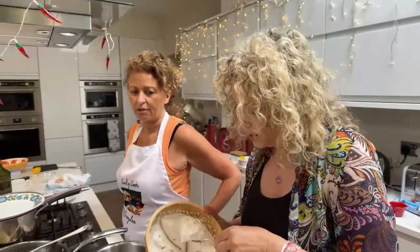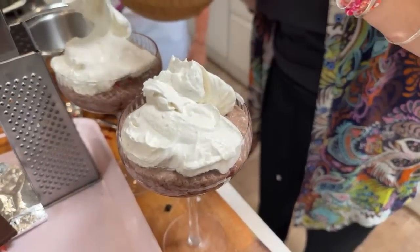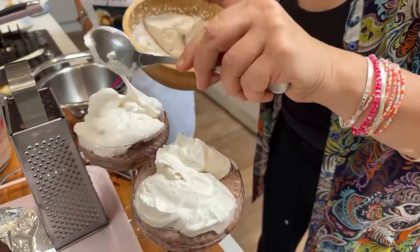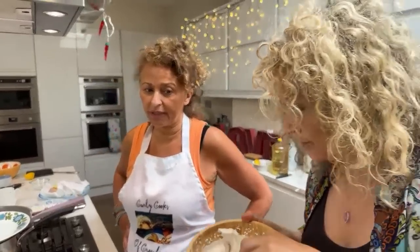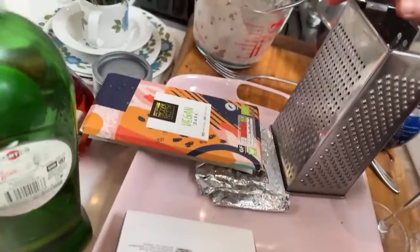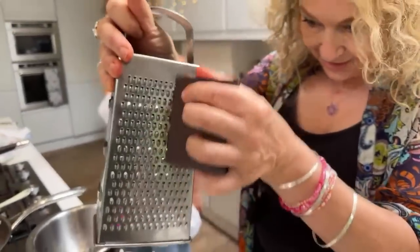So this is Oatly whippable double cream. So it's good, hey? Nice. Can you taste the difference? I can taste the difference, but not in an unpleasant way. Well, that's good. It's very nice. Okay, and then a little bit of this is Lidl's vegan dark chocolate. Again, this pudding is really quite good for you.